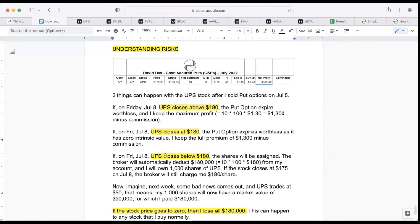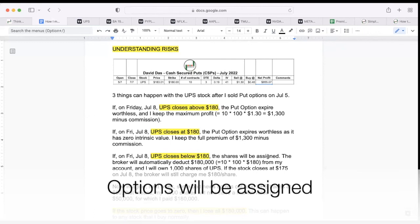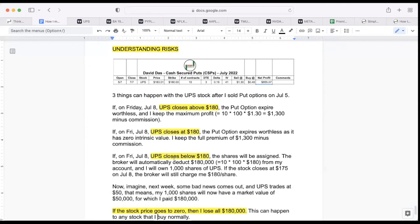If on July 8th, UPS closes below 180, the shares will be assigned. It means the broker will automatically deduct $180,000 from my account, and they will give me 1,000 shares of UPS. If the stock closes at 175 or 170, the broker will still charge me $180 per share because that was the strike price. Now imagine next week some bad news comes out and the UPS trades at $1.50 per share.